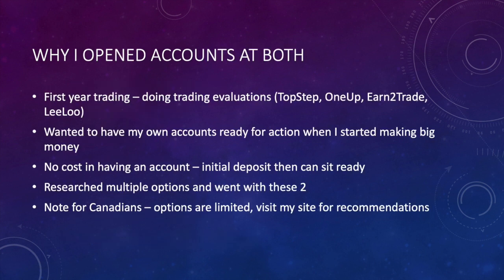So why did I open accounts at both of these? I'm in my first year of trading, essentially. I spent most of my first year trading the different trader evaluations, which I have reviewed on my site. TopStep, OneUp, Intraday, and LeeLoo are the four that I, at one point or another, went through. I did manage to get funded by 3 of these, and am still currently funded by 2 of them.